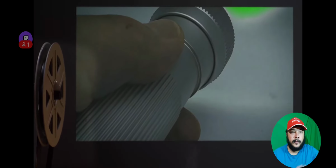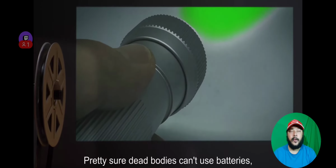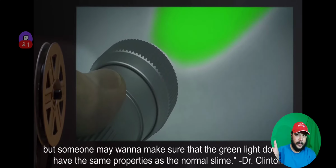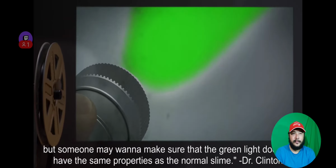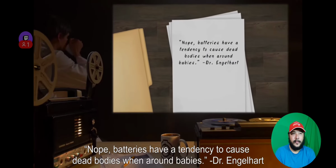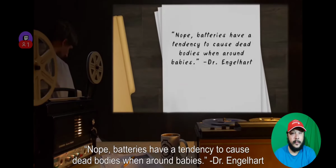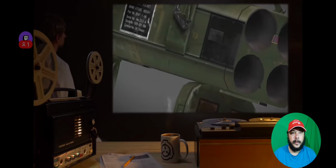Notes. Alright, this we can probably use. Pretty sure dead bodies can't use batteries. What if the light being green means it doesn't have the same properties as the normal slime? Dr. Clinton. Nope. Batteries have a tendency to cause dead bodies when around babies. Dr. Engelhart. Yeah, that's true. Date. Expunged.